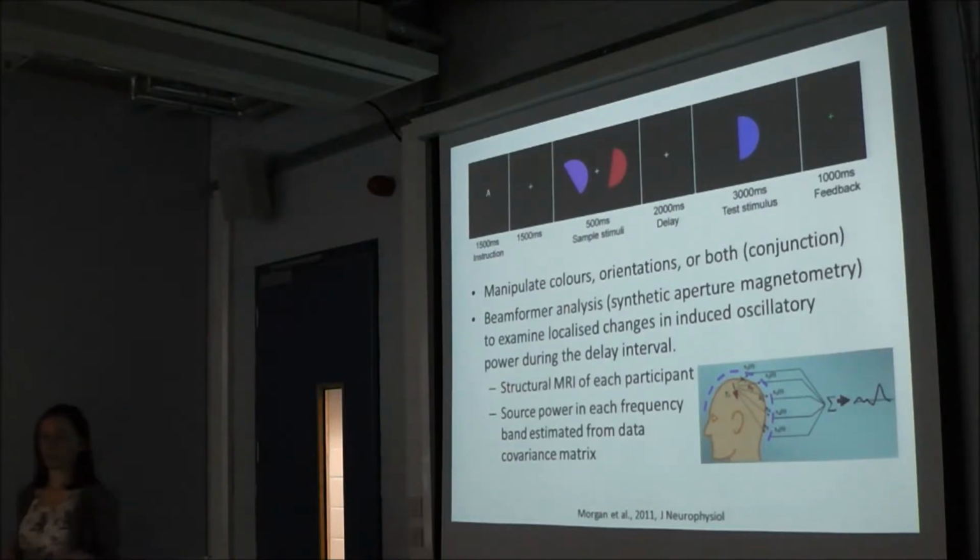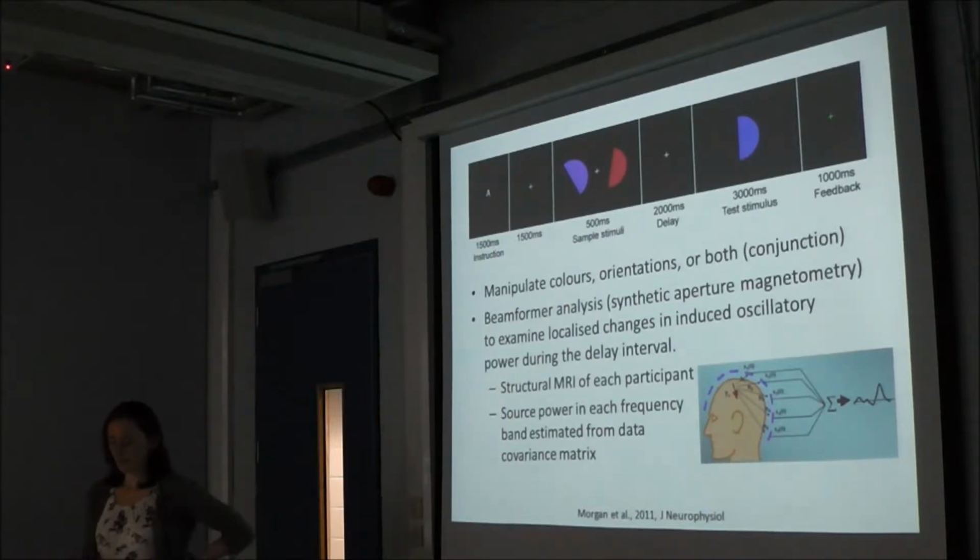What this does is, if you take an MRI scan of each participant and co-register it to all the different MEG sensors, then at each location in the MRI scan you can estimate what activity would be produced on the surface by looking at the data covariance matrix, seeing what the covariances are between each of the sensors on the surface of the head. This can be used to estimate how much each region of the brain is contributing to that signal. So for each brain region, you can get a time course of the activity of that region. I was able to do the frequency analysis using what we call virtual sensors, which are actually throughout the brain, so I can see which areas of the brain were responsible for these activities.